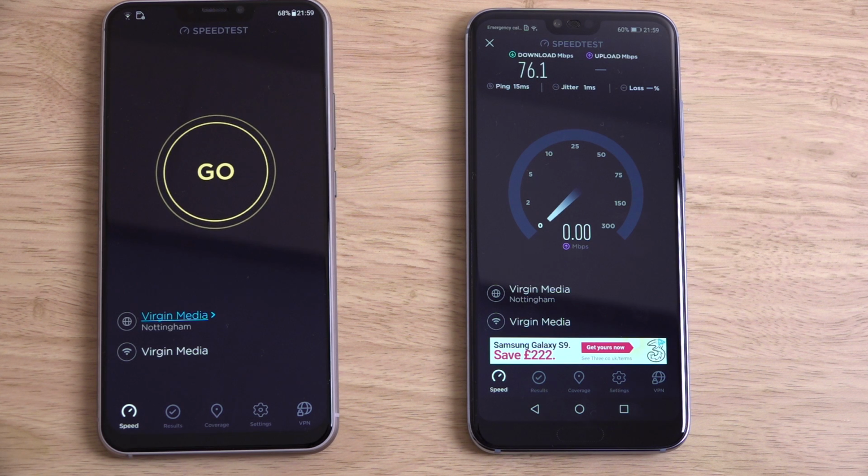So very decent score here. Gonna have to get onto Virgin, I think, to get them to get me my full amount. I think they've been trying to stiff me here.